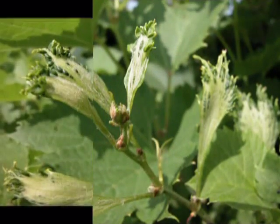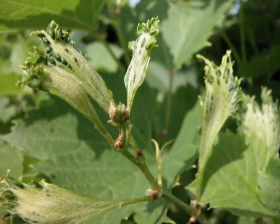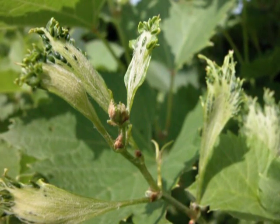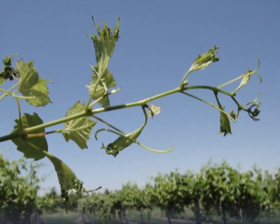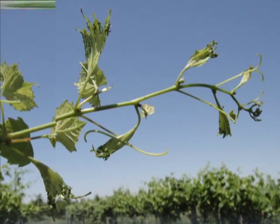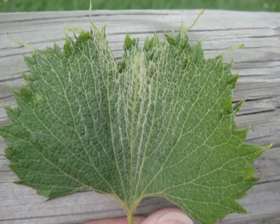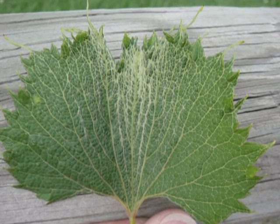Exposure to growth regulator herbicides usually affects only new developing growth. Older growth will be normal, and subsequent growth after the exposure may be normal as well. In grapes, damage usually shows up as distortion of the youngest leaves at the shoot tips. Typical 2,4-D damage consists of small, fan-shaped leaves with parallel veins.